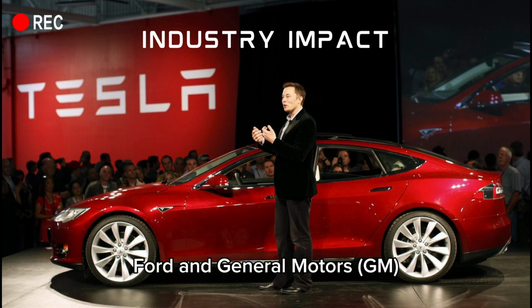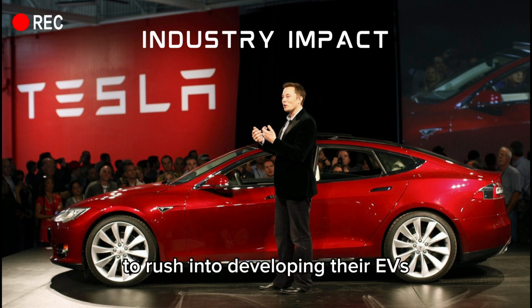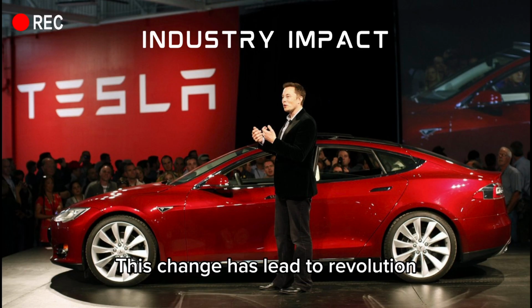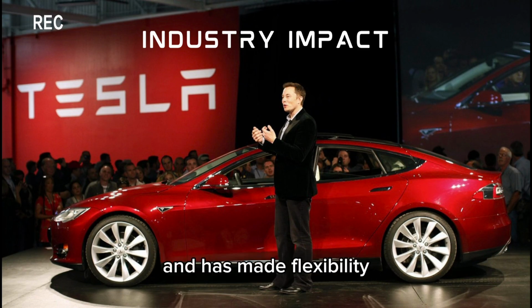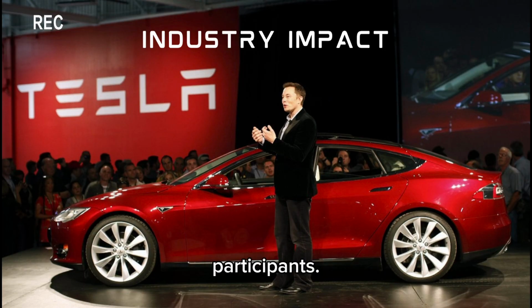Ford and General Motors are among the latest automobile manufacturers to rush into developing their EVs and autonomous vehicles and emulating Tesla in the process. This change has led to revolution not only in the production of EV cars but also in the general structure of the transport market and has made flexibility one of the main indicators of success for industry participants.